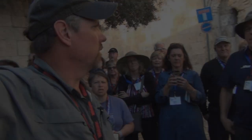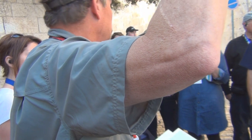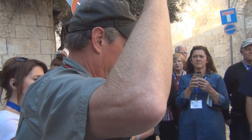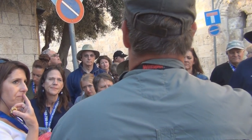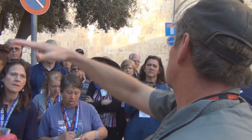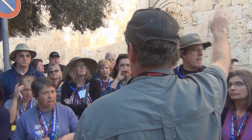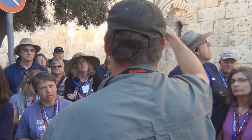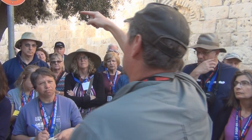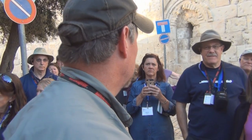Another stack of archaeology over here. There's another one thing on top of another thing. What happened was, in 1948, the Israelis controlled this hill all the way up to this wall, from 1948 till 1967 when they took the Old City. In that time period, in 1948, a mortar shell came in and hit the building that we're going to go to right now and did all kinds of damage.